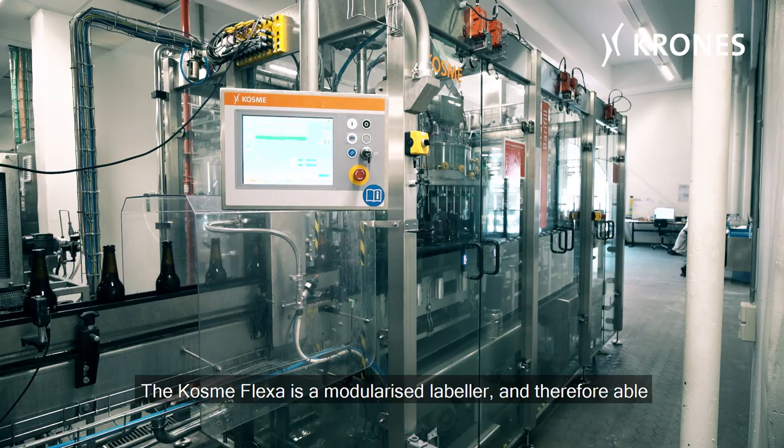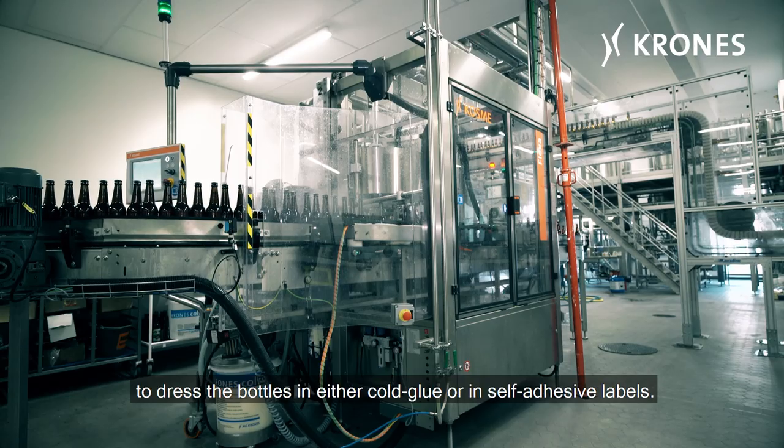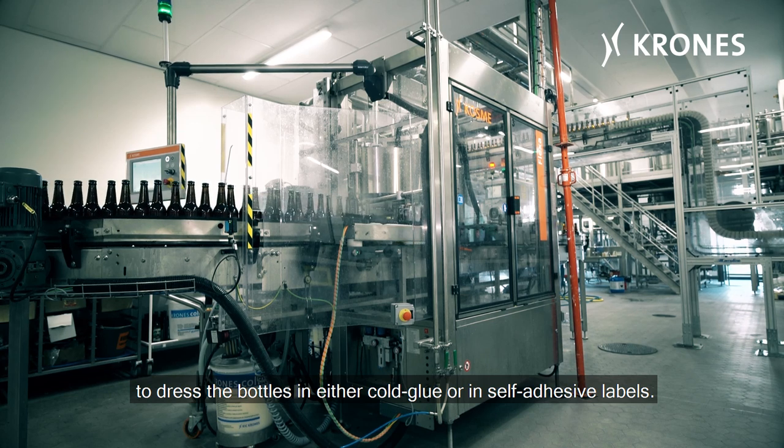The Kosme Flexer is a modularized labeler and therefore able to dress the bottles in either cold glue or in soft adhesive labels.